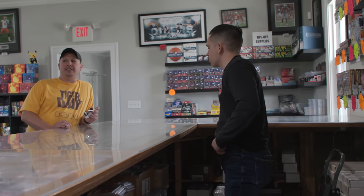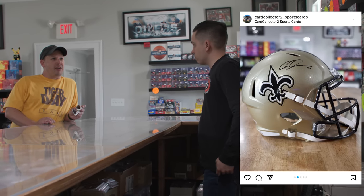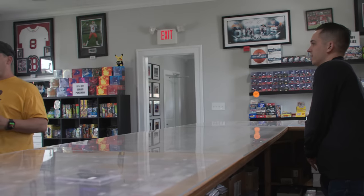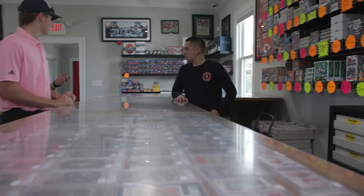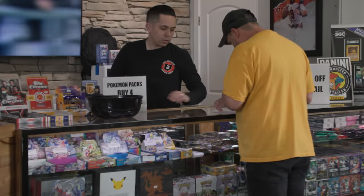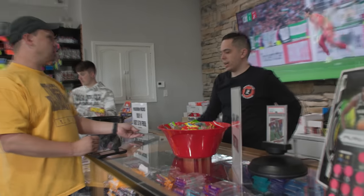Did someone post? Did you have an Olave? Yeah, Saints helmet, right there. Is that full size? Yeah. He's a Buckeye, I know. Do you have any graded Olave? I haven't priced him yet. This is my next batch of stuff to go out. You want to see what we'll do on that? Yeah, I got you.